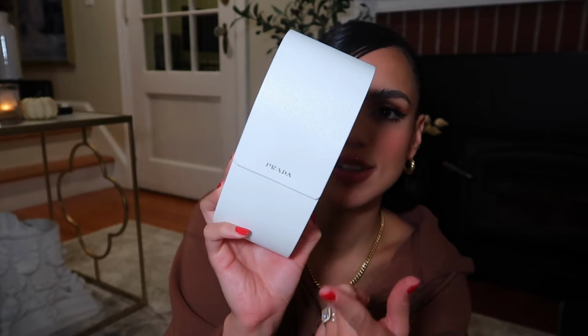I do have another accessory. It was like, am I really doing this right now? But once I've invested in them, I'm like, oh, this is such a good purchase. And they are my Prada sunglasses. I'm gonna show you guys them in a second.